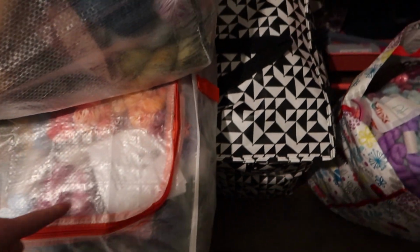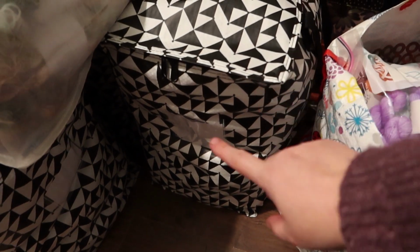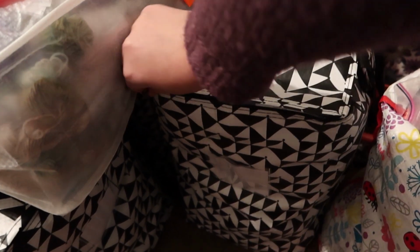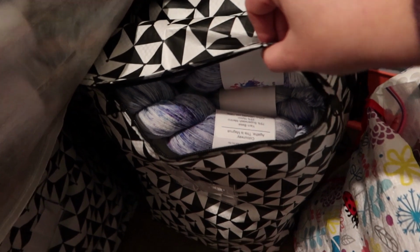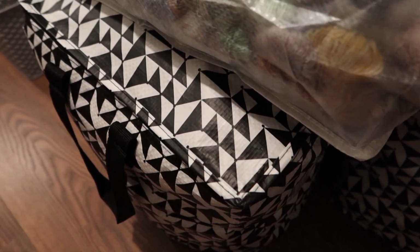The bags underneath, which I can't really show you, I've got two big IKEA bags like this one, full of 4-ply yarn. One of them has got a mix of 4-ply and fluff. So yeah, that one's 4-ply. You can see some of the Matilda collection. That one's Agatha, this is Magnus in there. And then one of them's got fluff and DK and 70 gram sock sets in.